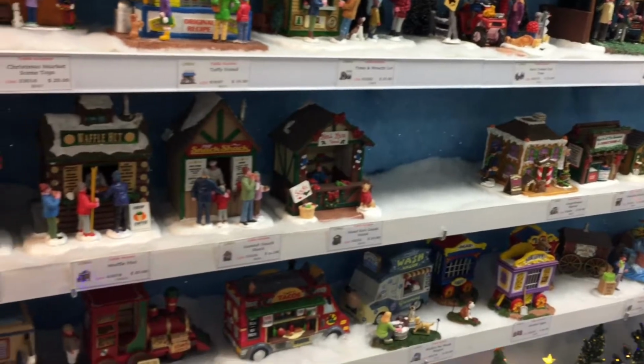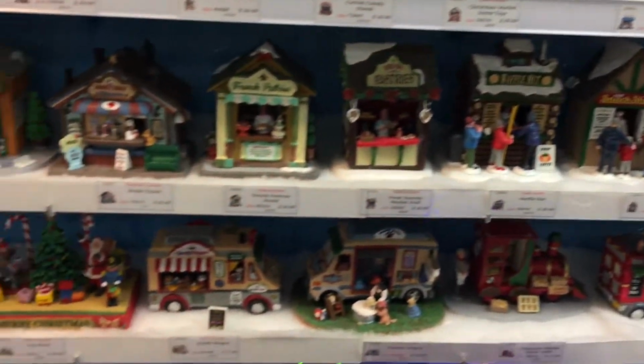But these Lemax figurines are actually very inexpensive to me. I mean, they're in the $30 to $40 range, which is really nice, and a lot of them light up like you can see here with the Christmas trees.